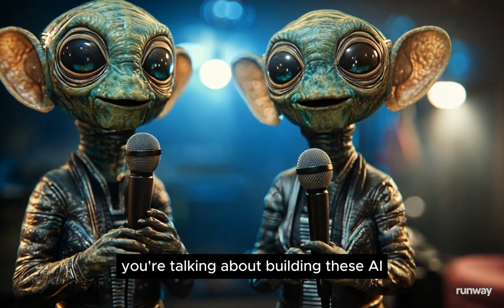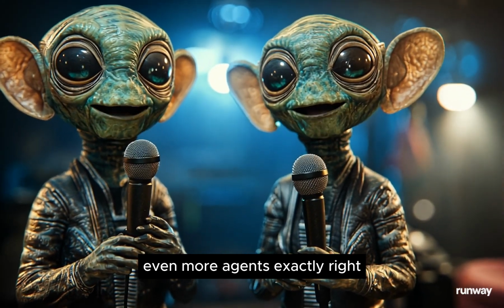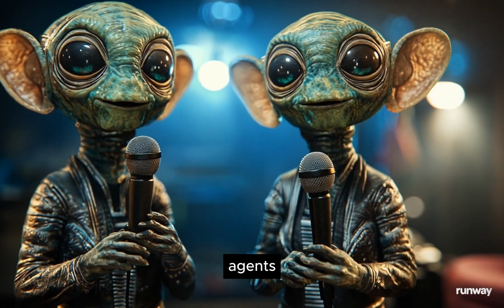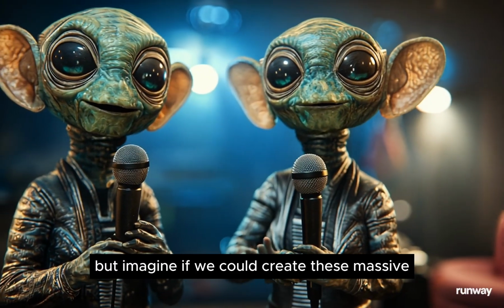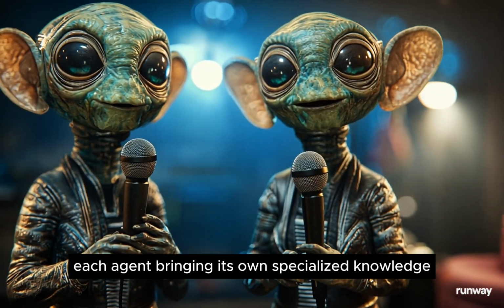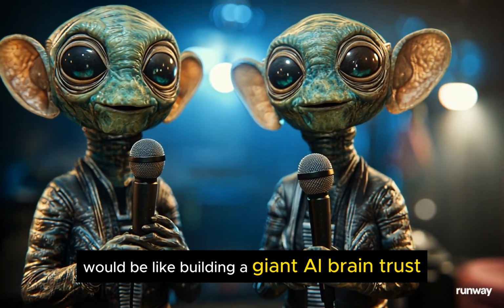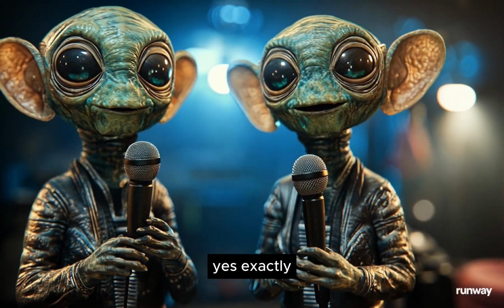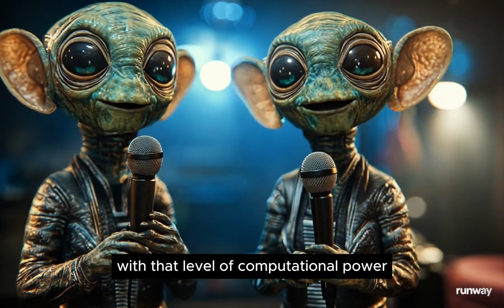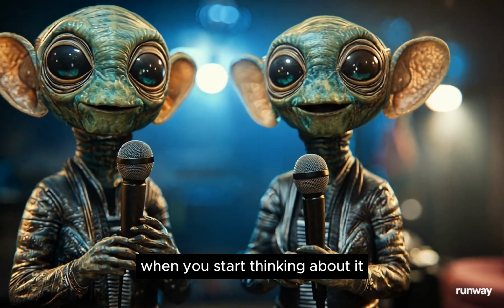Scaling up. So you're talking about building these AI teams with hundreds, thousands, even more agents. Yeah, exactly. Right now, a lot of the applications involve a relatively small number of agents. But imagine if we could create these massive interconnected AI teams, each agent bringing its own specialized knowledge and capabilities. It would be like building a giant AI brain trust. Yes, exactly. What kind of problems could we tackle with that level of computational power, that level of collaboration? The possibilities are really kind of mind-blowing when you start thinking about it.